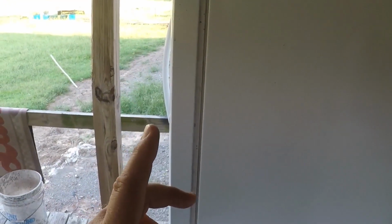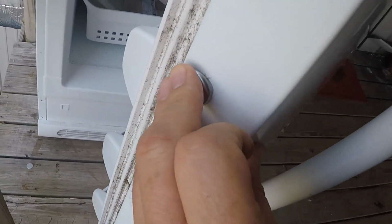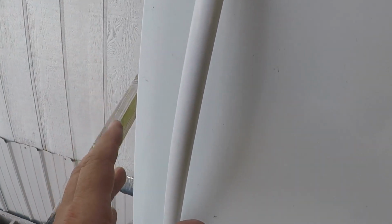One more quick tidbit. Over here on this side, it has a door lock. You can get a little key and put in there. They come with the key. You can lock this if you want to. The thing I wanted to say was, don't drill holes in these and put your own locks.